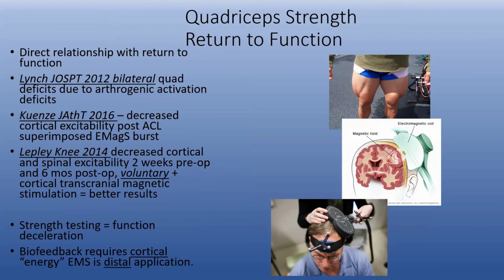There's an arthrogenic activation deficit at the spinal cord level. There's also a decreased, recently proven, cortical excitability. So your brain also becomes somewhat decreased in excitability, as well as the spinal cord H reflex that occurs with a swollen knee. I think that's one reason why biofeedback works, because it requires cortical energy, whereas muscle stim, and I'm not completely against muscle stim, I just find that biofeedback works better for me, is more of a distal application.